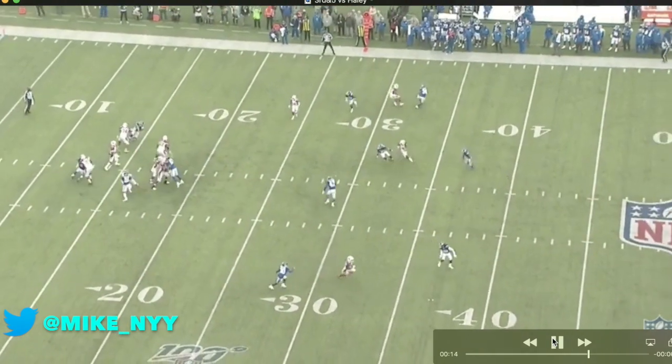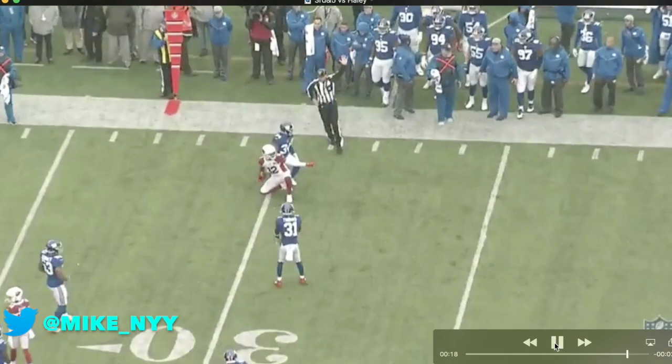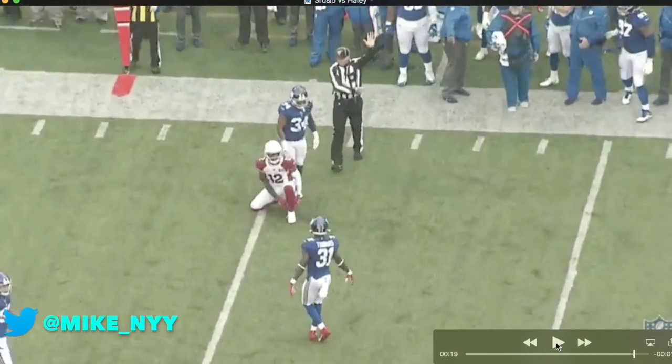So just hate to see it. He could have done a little better with sticking with him, and it was really a nice throw by Kyler Murray, but that stuff will kill you on 3rd downs on defense.